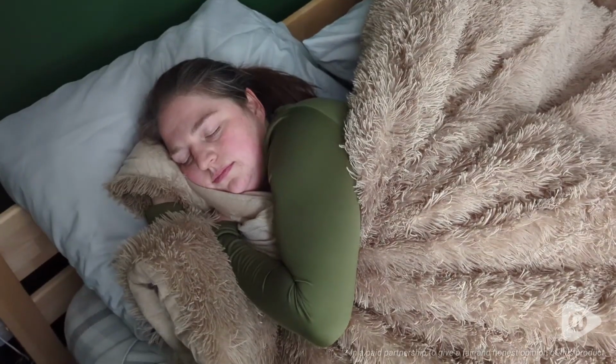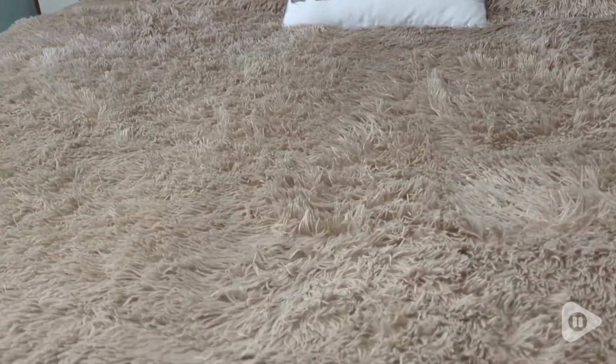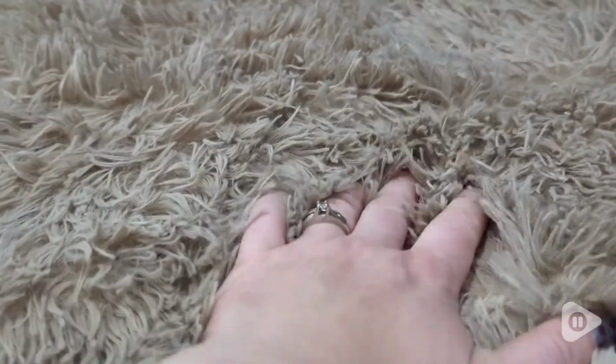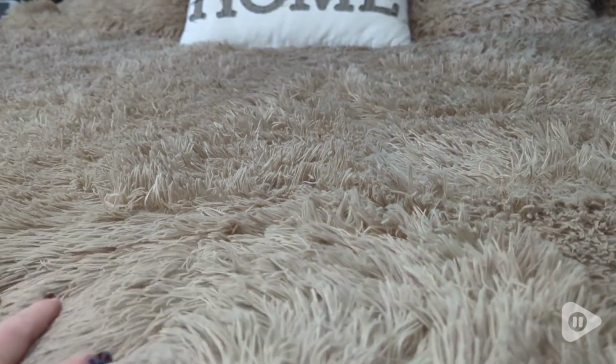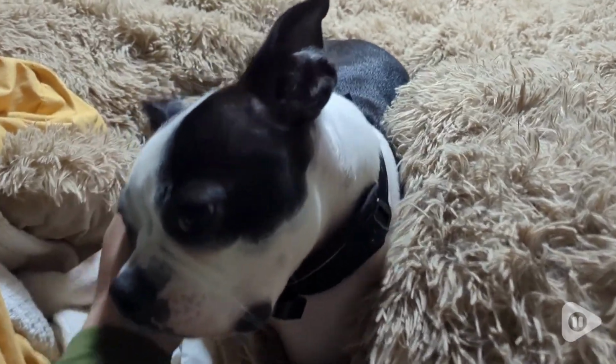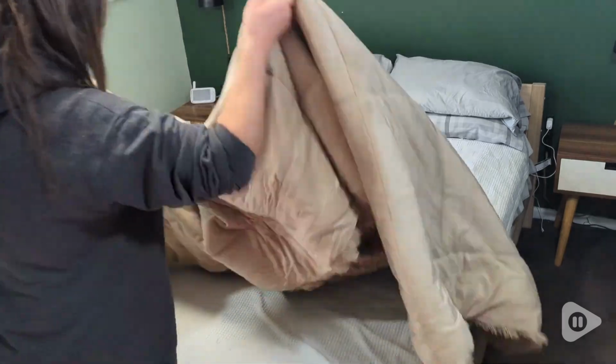I didn't need another reason to make me want to stay in bed even longer, but I now have one. This comforter set by Smoofy is so comfy. I mean, look at it. Doesn't that just make you want to lay down in it? Even when little Lou comes in bed, he has been loving this new comforter.